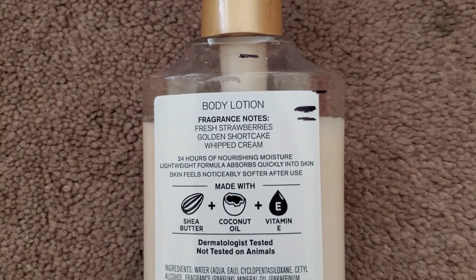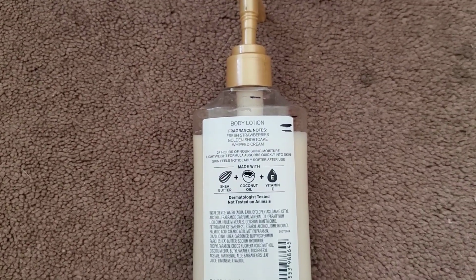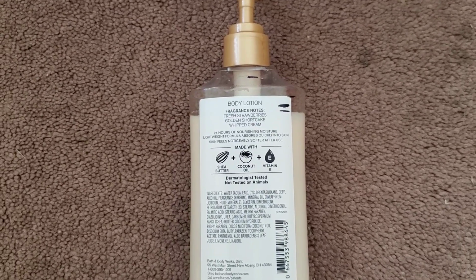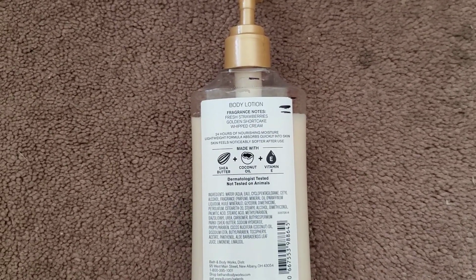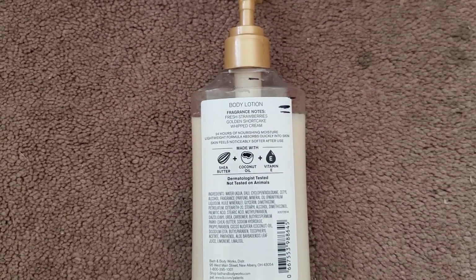Let me show you the progress line. Yeah, so it was very minimal this month. It moved maybe a centimeter. Strawberry pound cake is going to be removed from this project Use It Up. Maybe I'll bring it back later on towards the winter, but I don't think I will, just because I have, I believe, 2 or 3 more body creams that I want to use up.